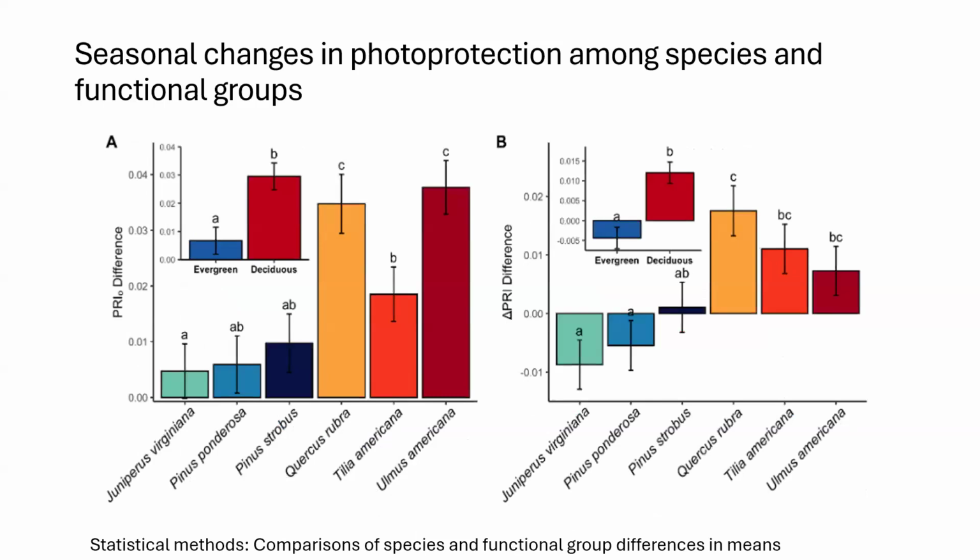These plots are difference plots. I subtracted PRI-0 values and ΔPRI values from mid-season to late season to visualize the degree of change. We can clearly see that deciduous species, except our Tilia americana here, had a greater amount of change in how they utilize that slow mechanism, where evergreens show very subtle changes. For our facultative response, or fast photoprotective mechanism represented by ΔPRI, there was a huge change in our deciduous species, and actually in evergreens we see an increase in that fast response.